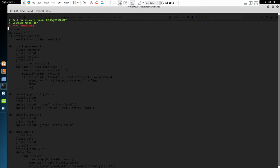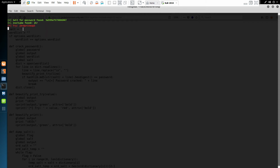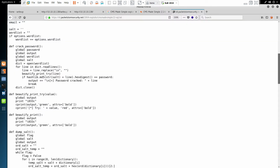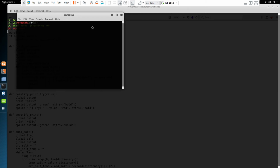So you can see straight away it's found the salt, it's found the username, JKR, and it's also brute forcing the email. This is actually a very cool exploit from the look of it, because it's doing stuff I haven't seen other exploits doing. So in real time it's cracking this, and it's going to use this in order to brute force the password using the password list we supplied. I've done this before, and this is actually going to take some time, especially the brute forcing part.